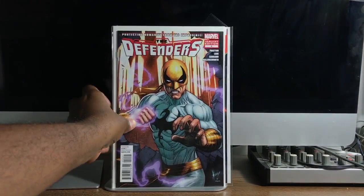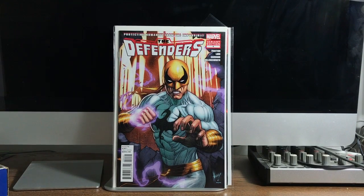And I'm not quite sure why I bought this, but I did. I thought this was on my want list, but I guess not. This is Defenders number 4. A really, really cool looking Iron Fist cover. This was $10. I have no clue what this book really goes for, but I think it was on my want list, and I picked it up. It's a really cool Dale Keown cover, really awesome looking. This book really should go for more than what it probably does go for.